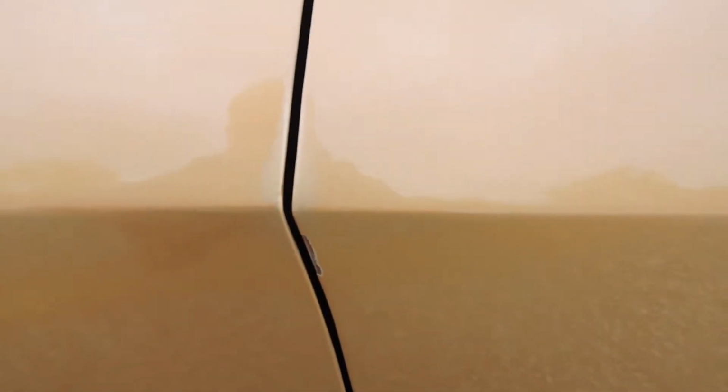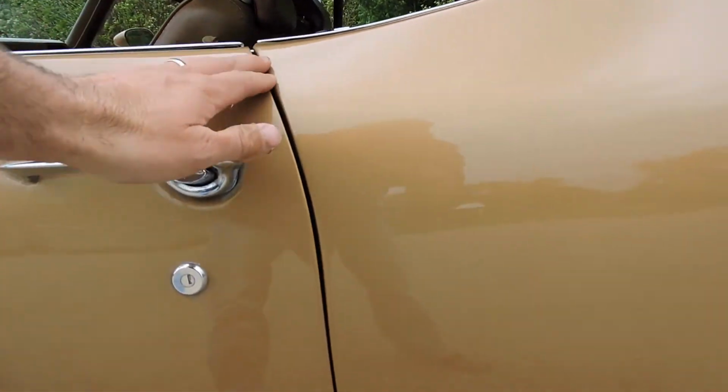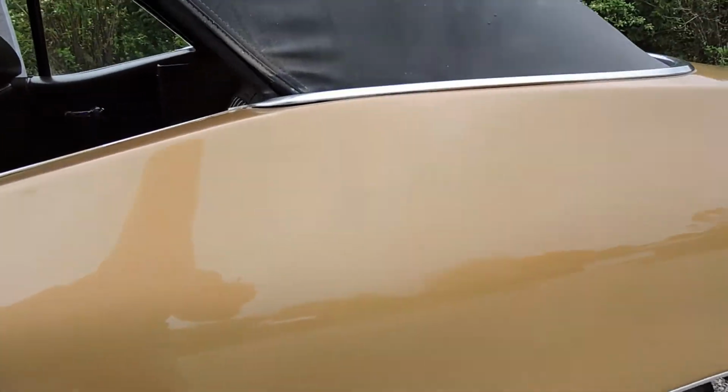Same thing on our doors. We got another chip right here along this front edge. Same thing as what we did on the passenger side. Other than that, I don't see any other chips in the door itself. Door gap seems to be looking good. Nice even gap from top to bottom.